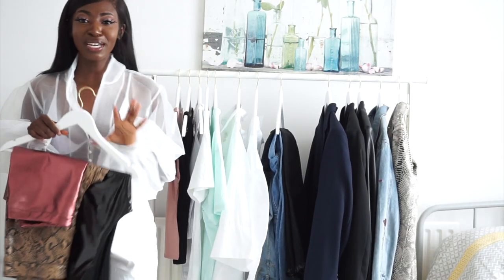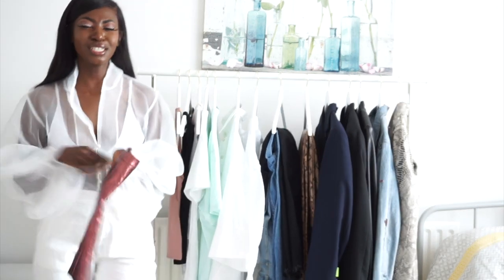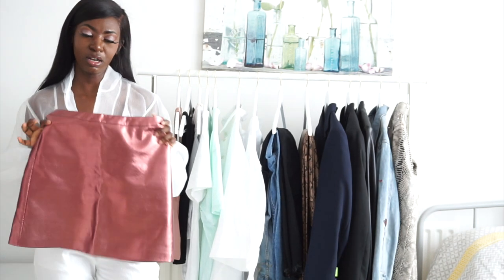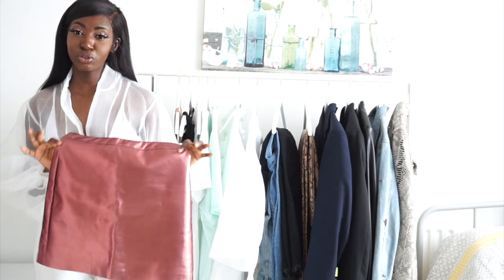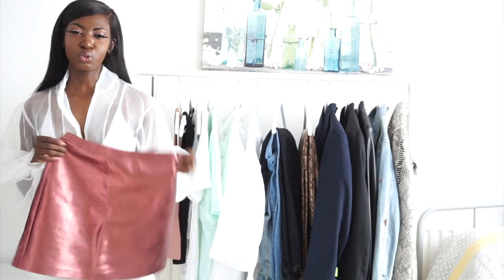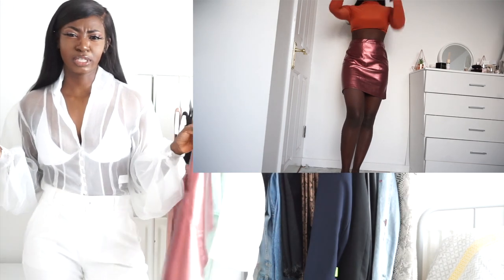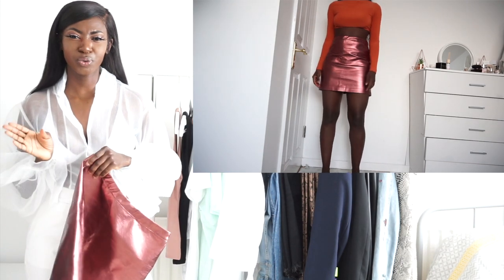So I have my next one, which is my trousers. This leather, don't necessarily buy it in this color, because you already know the relationship between me and black. But I've given it a second thought to sew a leather skirt, because leather pieces are amazing during winter time.